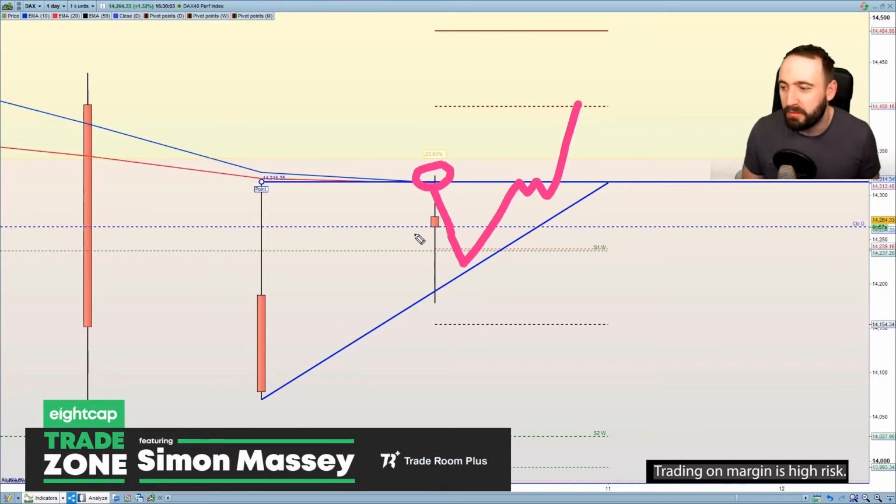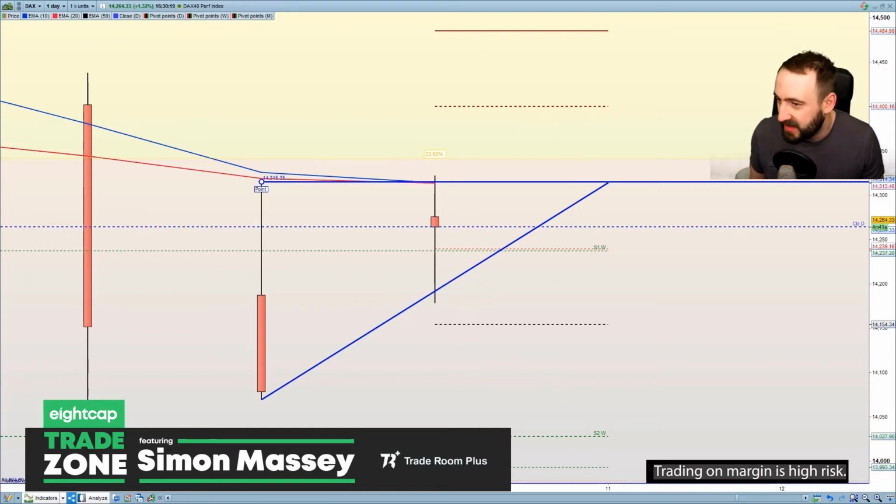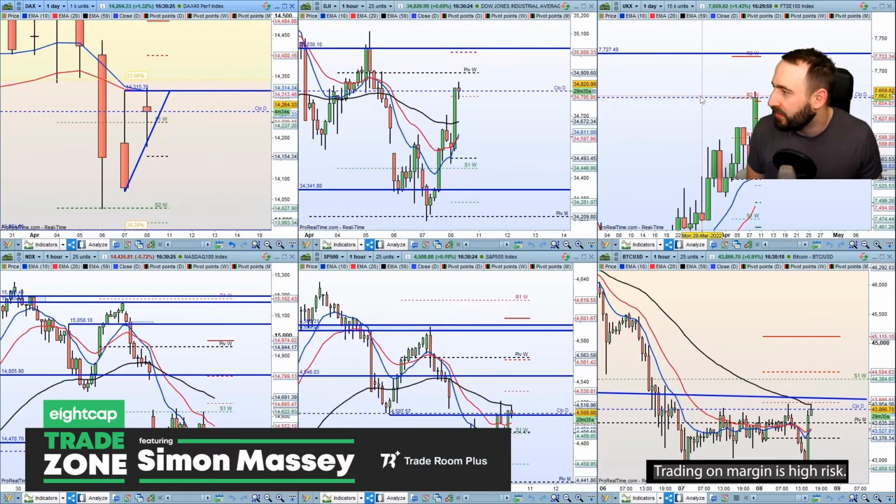So if we keep putting pressure on this 14,314, then I'd be interested in looking for a break long, particularly with today's higher low. The question is where we're going to open when the market's open on Sunday night and into the next trading week. We may, of course, gap massively up, massively down. The Ukrainian situation still has volatility and, of course, potential to do that. So for me, looking for a break of that 14,315.